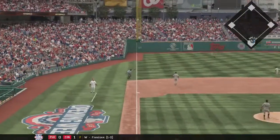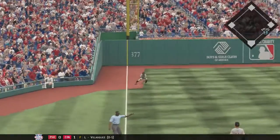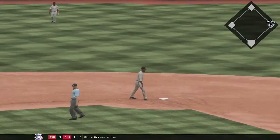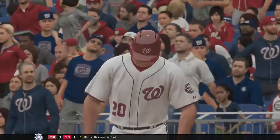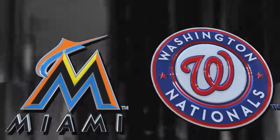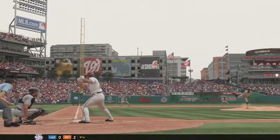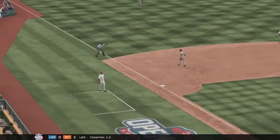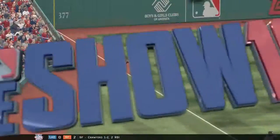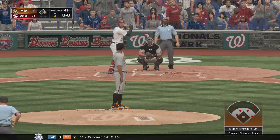Hit hard down the line, and that's through for a hit. Right fielder. You see here from above, since he's left-handed, he's got the third baseman playing well off the line. I don't know if this is exactly where he intended to hit the baseball, but it works out for him.